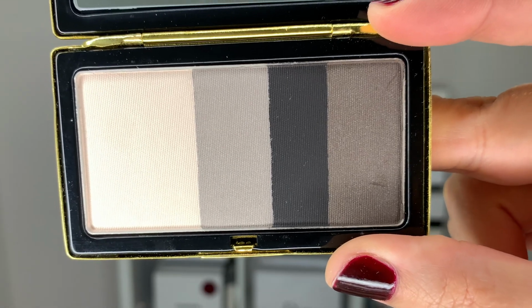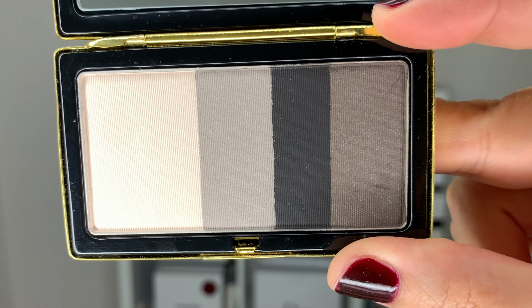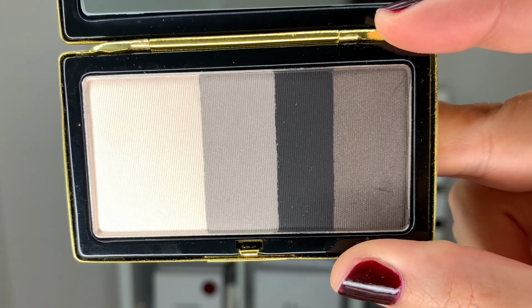Then using a clean blending brush, I'm just going to buff this out. If you use a separate brush, one to apply color and then one to blend, you'll get a softer, lighter finish, and you'll also get more control over how dark this gets. Upon closer inspection here, I wouldn't say that these are completely matte. They have a little bit of shimmer to them, but a soft shimmer, not like a chunky glitter.